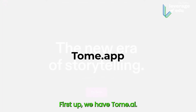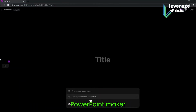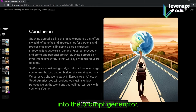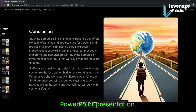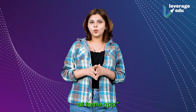First up, we have Tome.AI. Imagine having an AI-powered PowerPoint maker that can simplify your life. Well, with Tome.AI, that dream becomes a reality. Just type in the topic and other details into the prompt generator and voila! You instantly get a well-structured AI-generated PowerPoint presentation. It's that easy. Check out Tome.ai at Tome app.